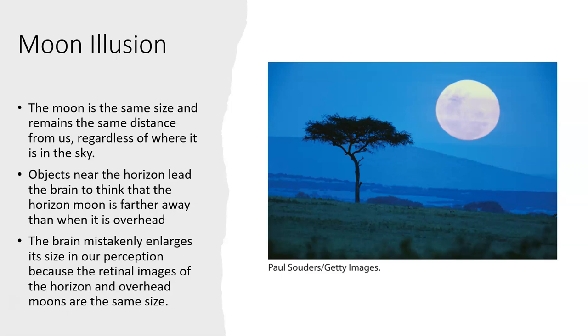So again, our brains do this miraculous set of calculations and interpretations, and that's the way we are able to perceive our world in all of its richness. It is prone to certain kinds of predictable errors, though, and these illusions that I've just spent the last few slides on show that that is the case. And that concludes my coverage of Chapter 3.